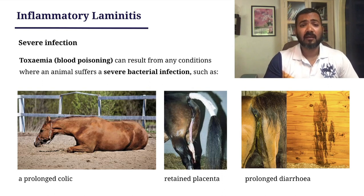The other causes for laminitis, that is because of inflammation, can come from a very prolonged colic, horses that have had diarrhea for a very long time, and a mare that has retained her placenta or has not dropped her placenta about 8 hours post the foaling. If the mare, 8 hours after foaling, has still not dropped the placenta, it qualifies as a veterinary emergency. You need to get a veterinary doctor to see her immediately. Do not try to pull the placenta out by hand.